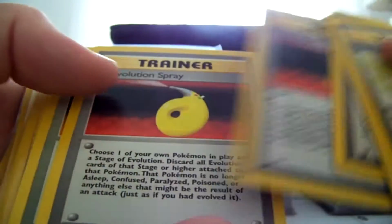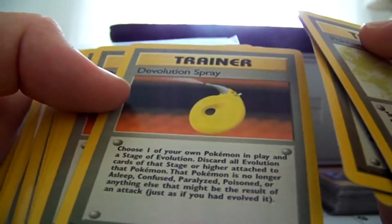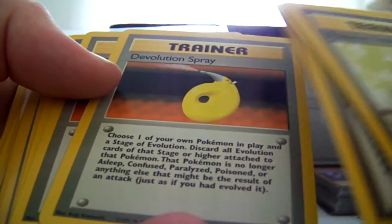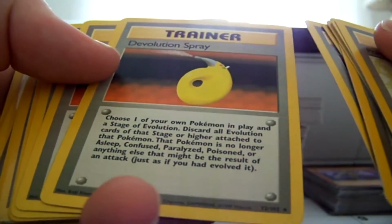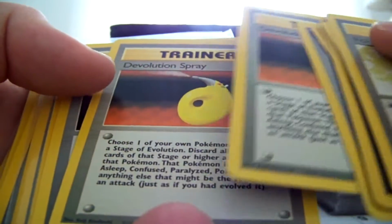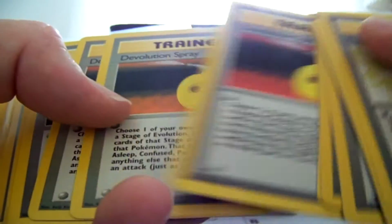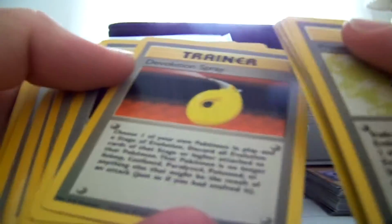Devolution Spray, or De-Evolution Spray. That color is off. He was telling me it's shadowless, but it's not. I checked, it is not. The 1999 print date is on the bottom, so it's definitely not shadowless. It's just either they ran out of ink or it got sun faded or something.